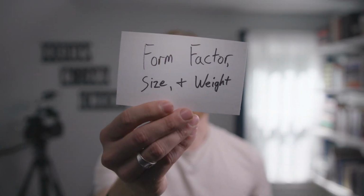Well, while we're on that subject, let's go ahead and address the form factor, size, and weight of these two cameras. Now, this is a big toss-up. The C100 is much smaller and lighter for sure, which makes travel much easier and more possible.